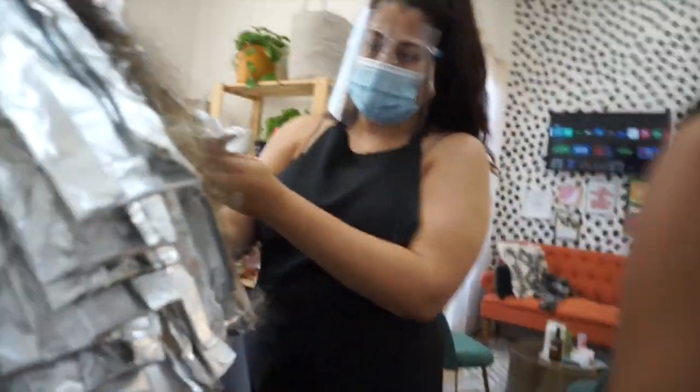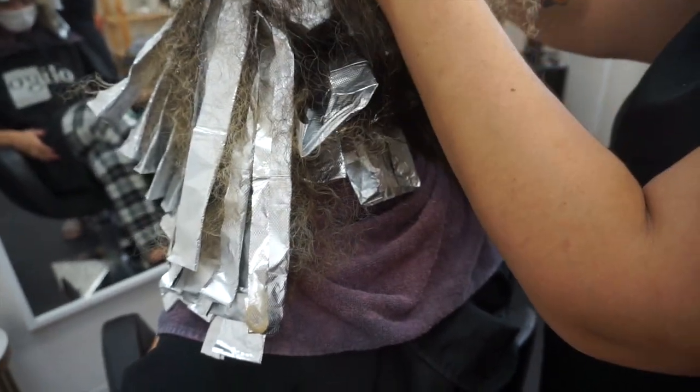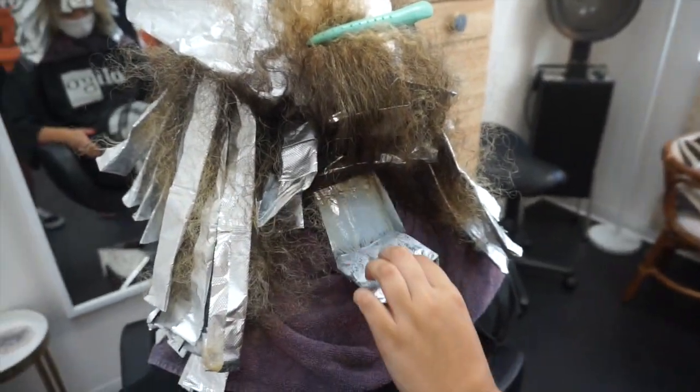And now, Julie's taking out the back foils. What are these called? Foils? Oh, I thought you guys were saying boils. I was like, what? This is a fancy name.